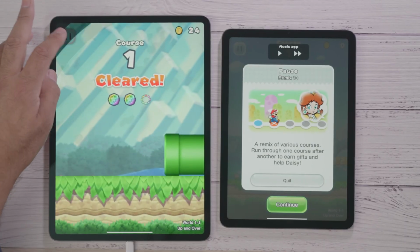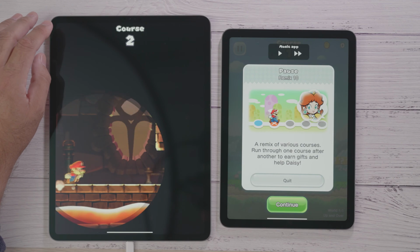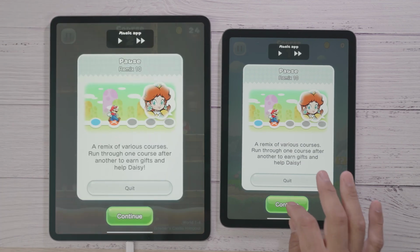Okay, let me pause that. Oops, nope. Okay, you can't pause it in animation. Pause. Okay, now let's test the iPad Air.